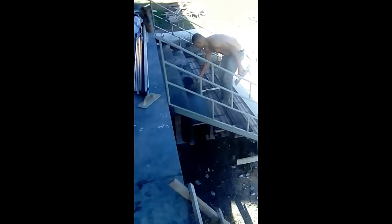Just 2 steps up, so some more steps to go. Just 3 more. But yeah, paint going on.